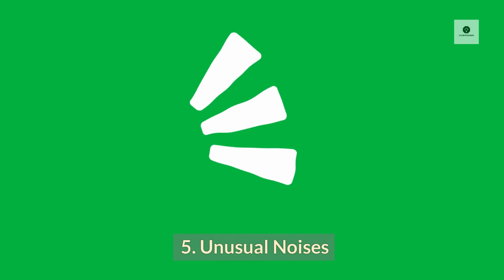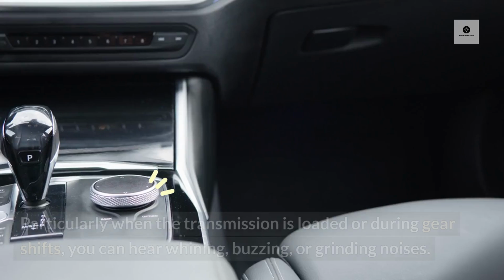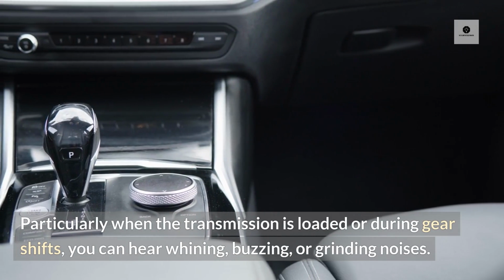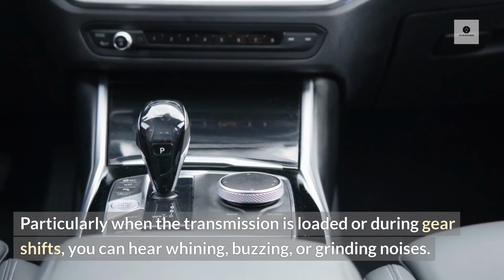5. Unusual noises. An obstruction in the filter may be a factor in the transmission making strange noises. Particularly when the transmission is loaded or during gear shifts, you can hear whining, buzzing, or grinding noises.